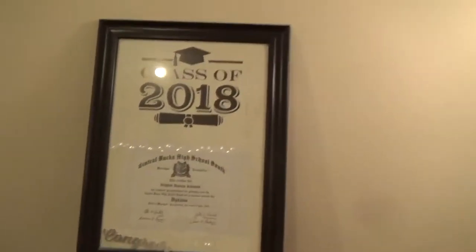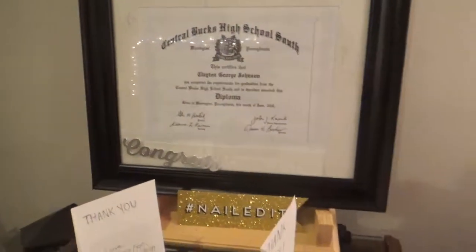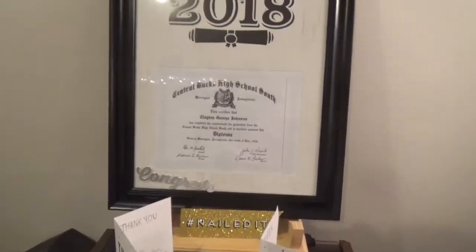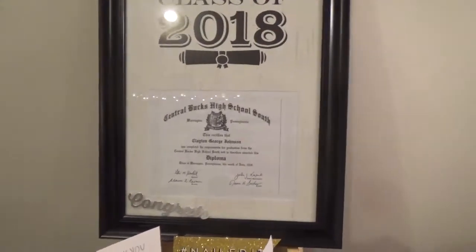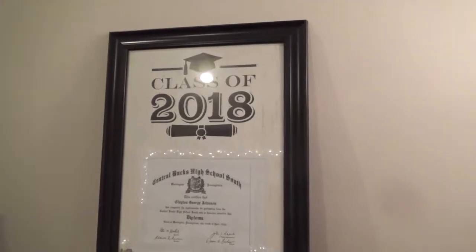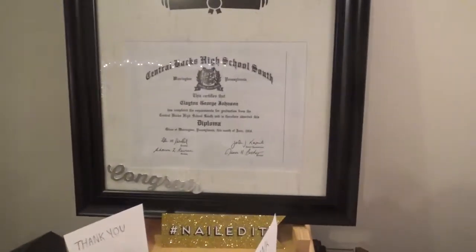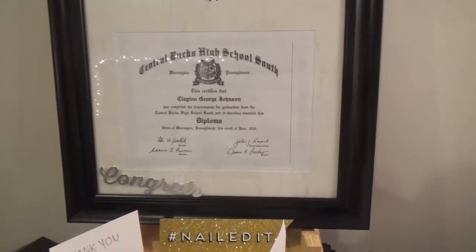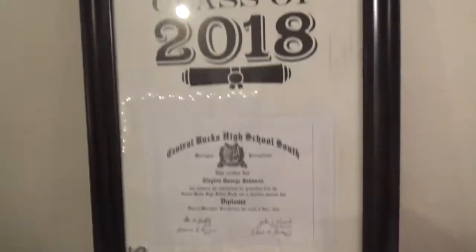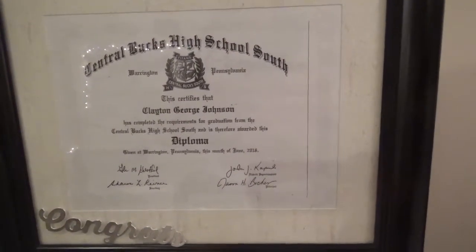And this picture frame, I bought two of these from Dollar General. One had a broken glass and one had a broken frame. So I talked to the manager, and he gave them both to me for the price of one. So of course I just took the broken glass out of the other one, put it in the one with the good frame, and I had me a nice sign. And I made a copy of his diploma and put it in there.